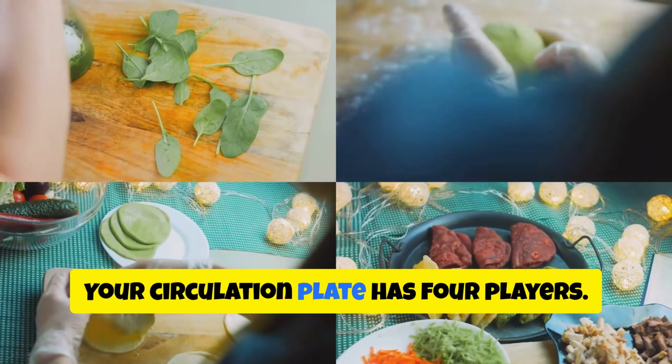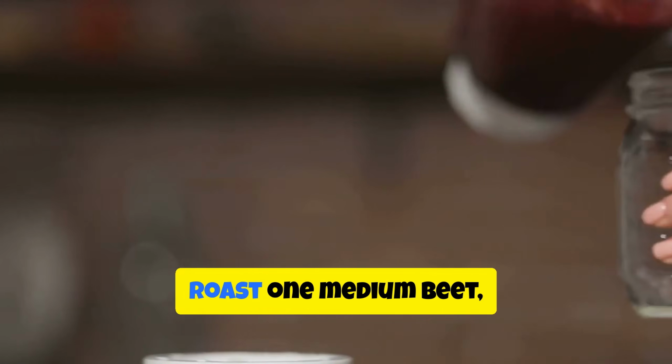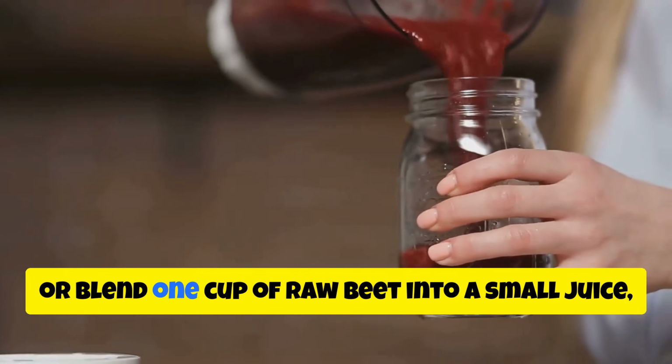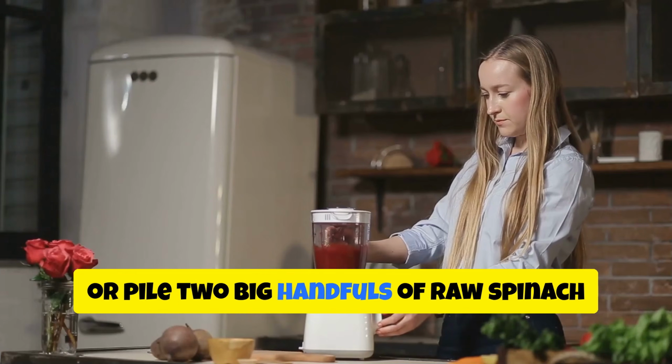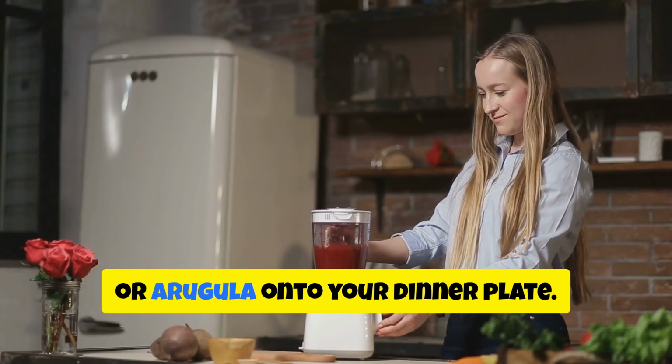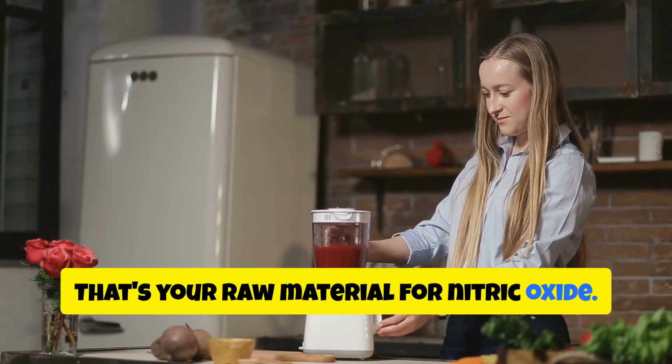Your circulation plate has 4 players. First, the nitrate base. Roast 1 medium beet, or blend 1 cup of raw beet into a small juice, or pile 2 big handfuls of raw spinach or arugula onto your dinner plate. That's your raw material for nitric oxide.